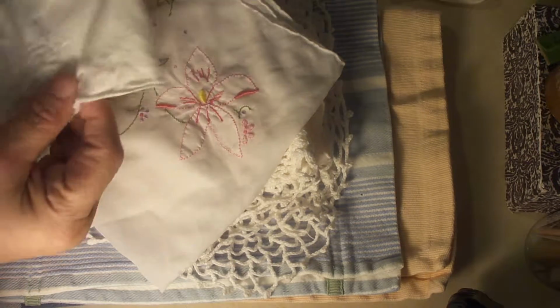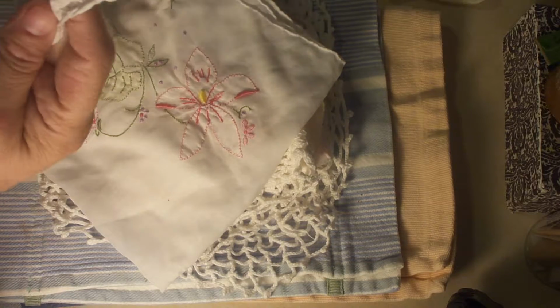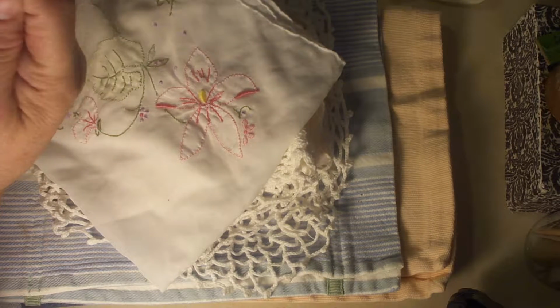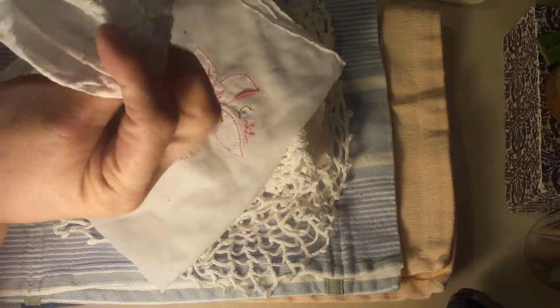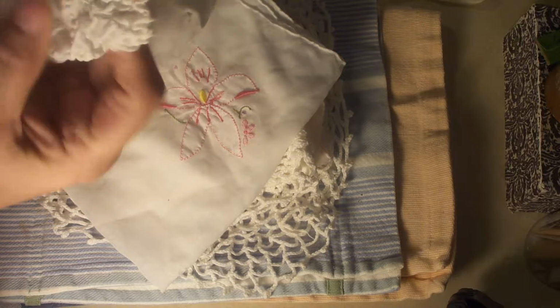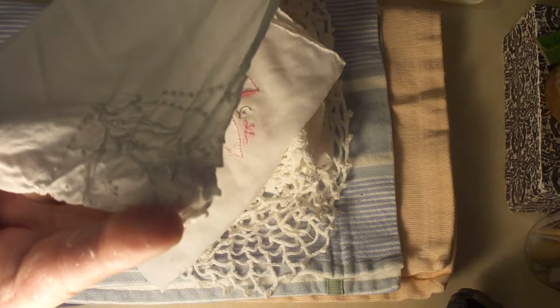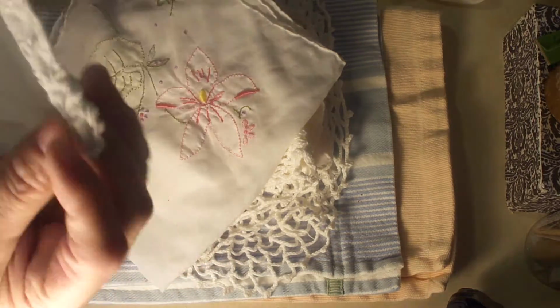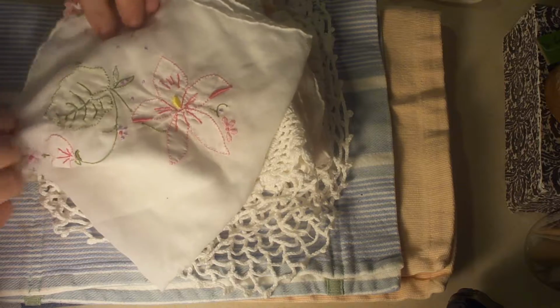And then there was this little sweetheart of a handkerchief. I guess it's this way. I don't know. No, that's the back. Anyway, see if the other one's any better. It's got four corners of embroidery, and I thought I might put some different color in it, a vat of dye, and maybe use some food coloring and see what happens, just to bring out that color or that design a bit more. So there's that.